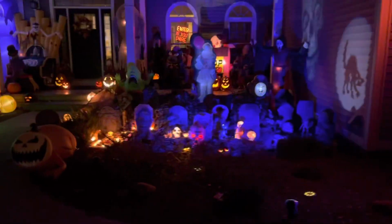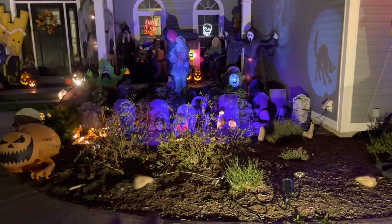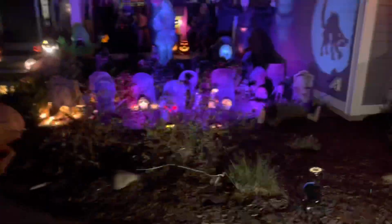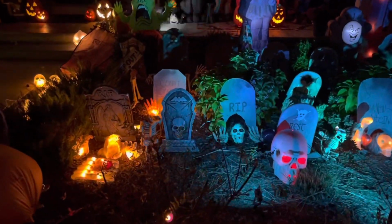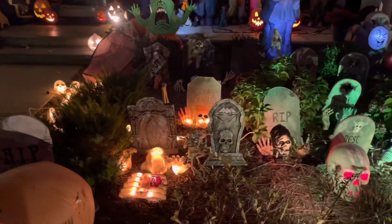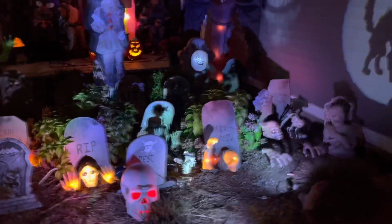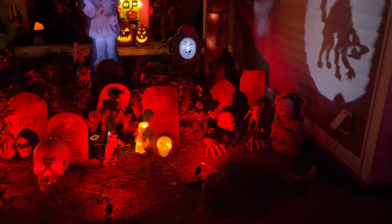Alrighty guys, and on to the graveyard. Again, you guys can kind of see when it's all lit up, this bush is blocking a lot in the graveyard, unfortunately. But I still put everything in the graveyard, as you can see, with this color changing light thing that was meant for Christmas, but it looks very cool at night in the Halloween display in the graveyard.